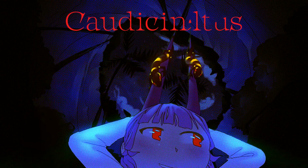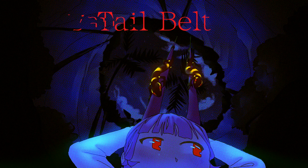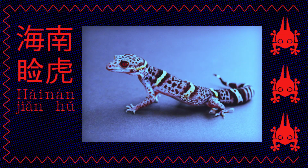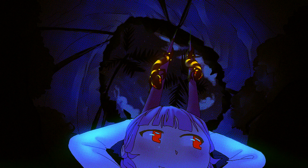Quite literally, cauda is Latin for tail, and cinctus is belt in Latin. So they're basically just saying that this guy looks like he's got a tail with little orange belts on it. In simplified Chinese, they're called Hainan Jian Hu, which translates to Hainan sword tiger. Swords, belts, shields. What is this, a Renaissance fair?